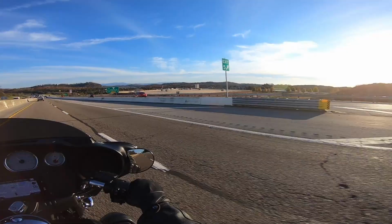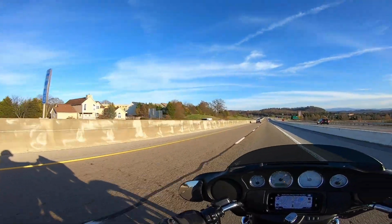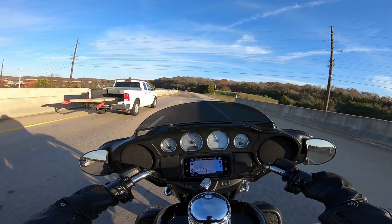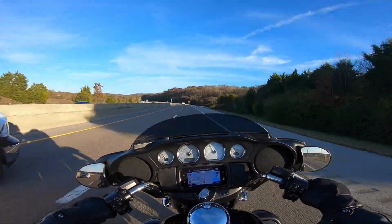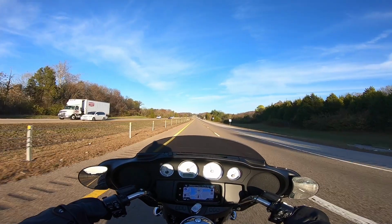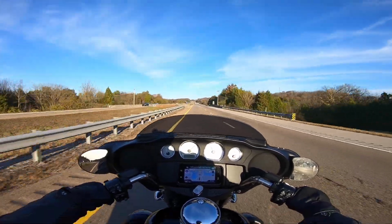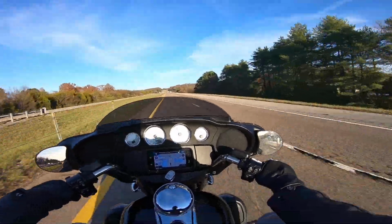There's a truck in front of me with some wood hanging out the back. That's not what you want to see when you're riding a motorcycle. Yeah, you definitely don't want to be behind somebody like that. I just want to get out and take a ride. And man, I'll tell you, that exhaust note that D&D is making sounds fantastic. I love it. I really do.